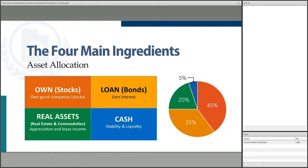In this industry, we love our pie charts, our pie graphs. So you can see here the four main ingredients for asset allocation. There's a few different ways to make money. These are very basic. You can own something that makes money. You can loan money and get interest, kind of like how you do with the savings account. You can have real estate. That real estate is hopefully going to go up in value over time, and if it's a rental or a leasing property, is going to pay you some income along the way. And then finally, cash. All of these do different things for you, as you can expect. And the reason we have different types of investments is because they will all act differently in different situations.